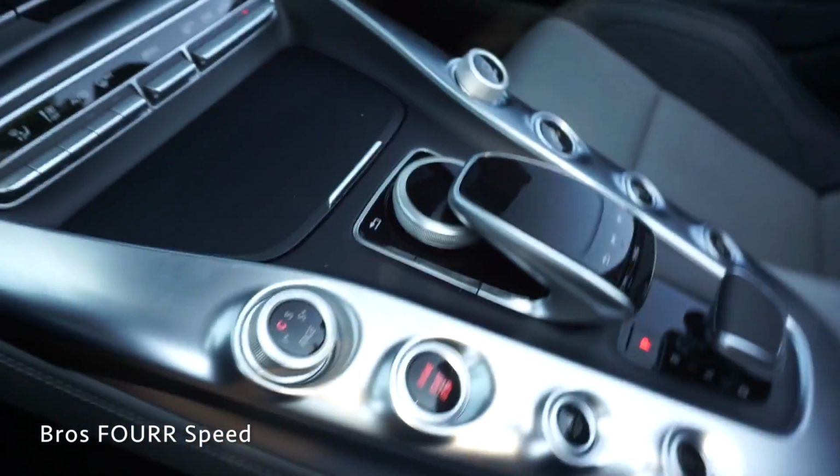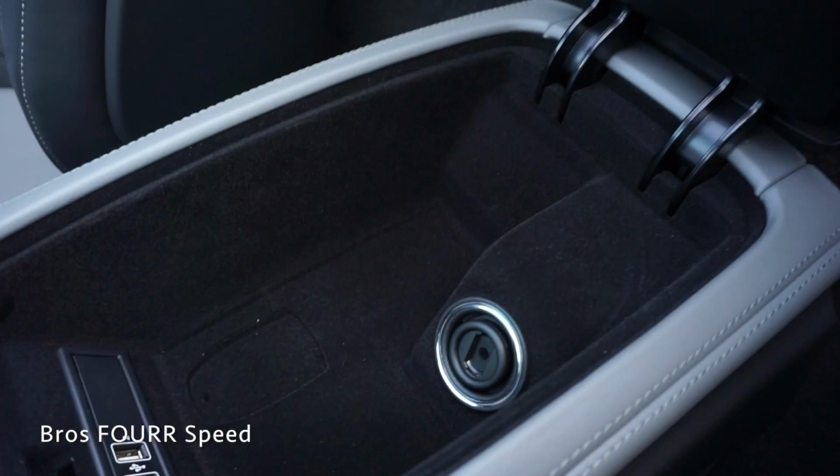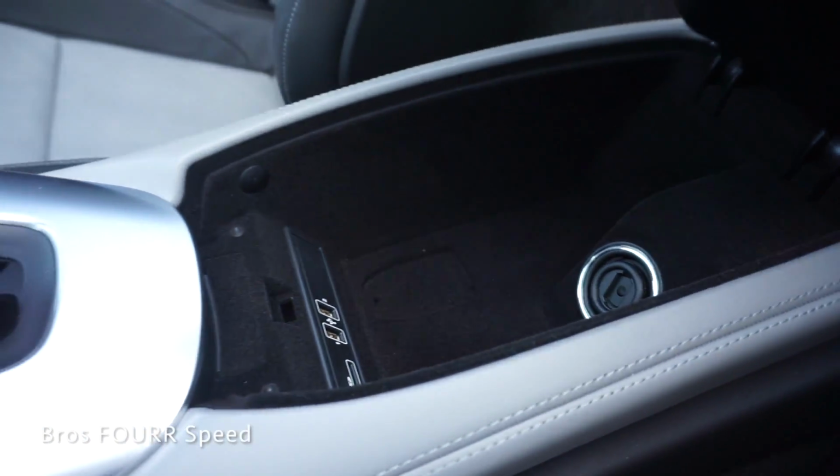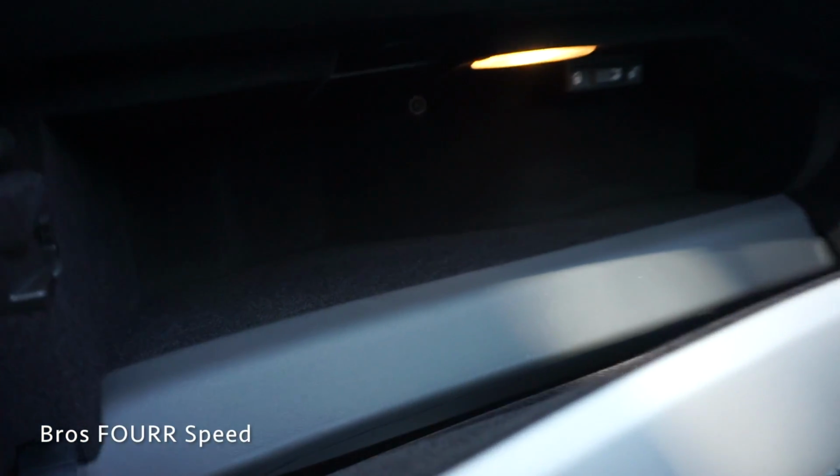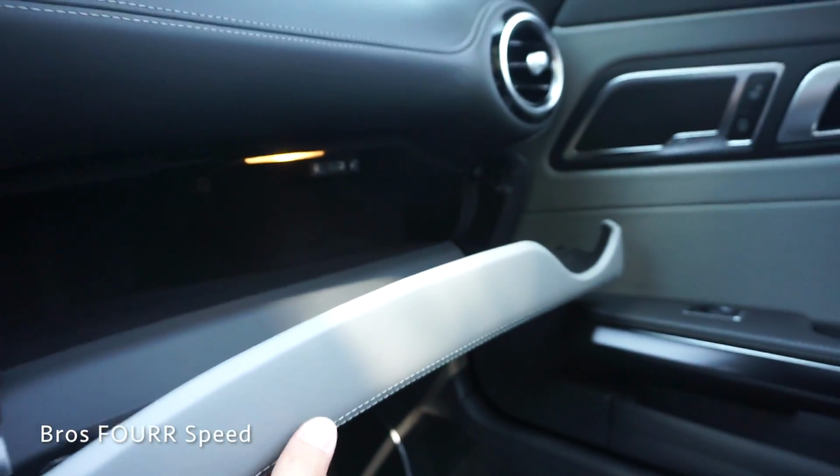And then to take a look at the center console, just press this button. We have a lot of space in there. You can easily fit some phones and other items in there. And then going over here to the glove box, it has a lot of space as well. A nice shelf in there with a light, and you can lock your trunk.